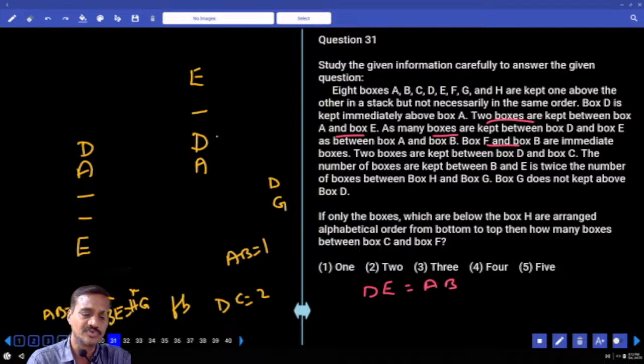As G is before this D, let us start working from here. F and B are adjacent to each other, so 1, 2, 3, 4. Isn't it? And between A and B, there must be exactly 1. D and G, D and E, A and B.